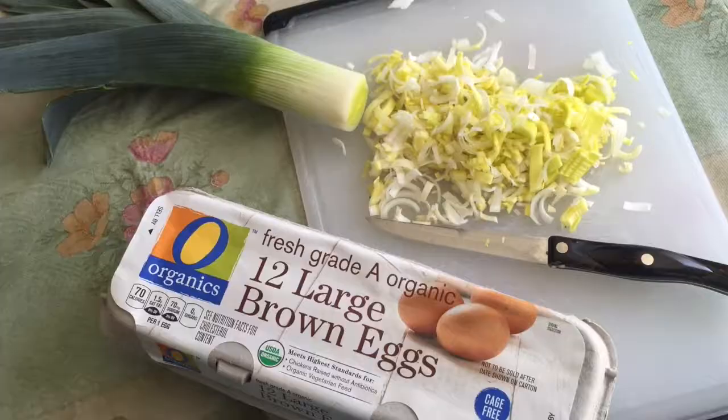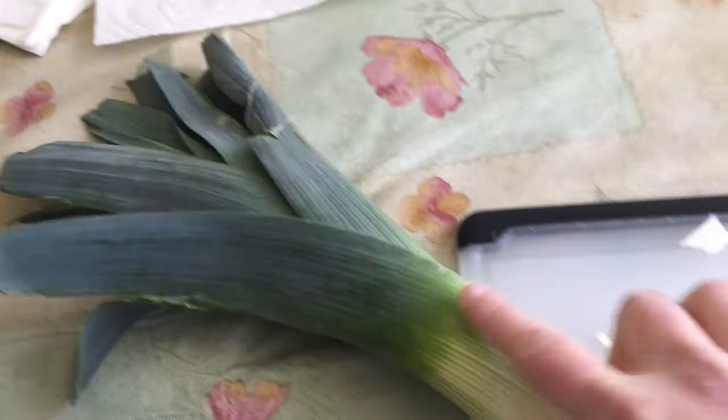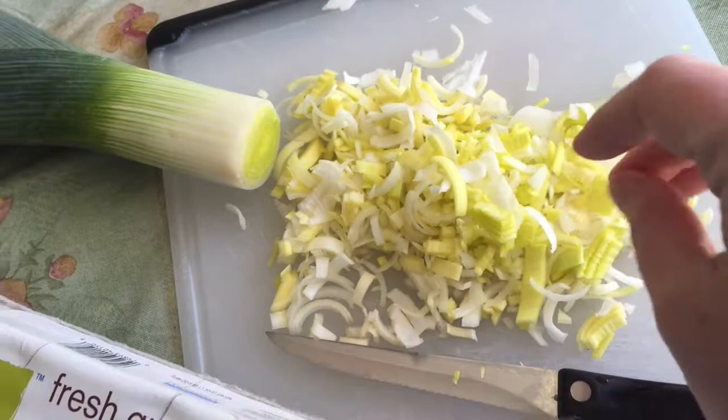For breakfast today, we're going to make a leek omelet. This is a leek, and you use mostly the white part, and we've chopped some up here. Leeks are kind of dirty, so you need to rinse this off a little bit. And we're making some eggs. And we're going to make toast with some halloumi cheese.